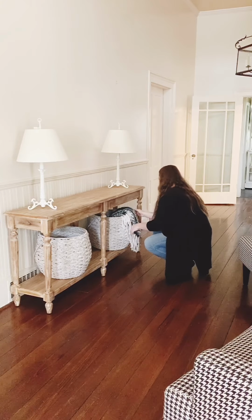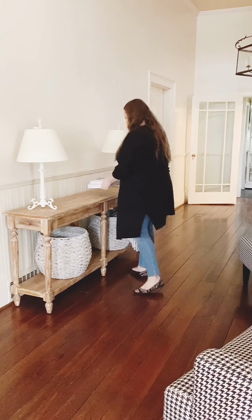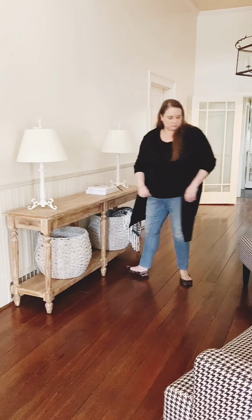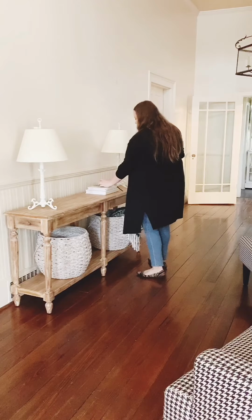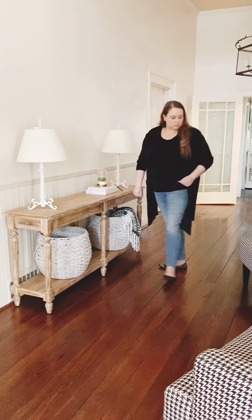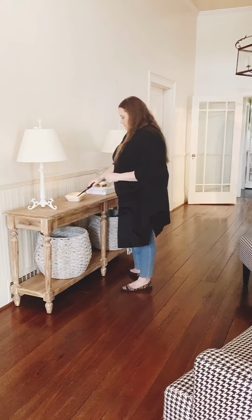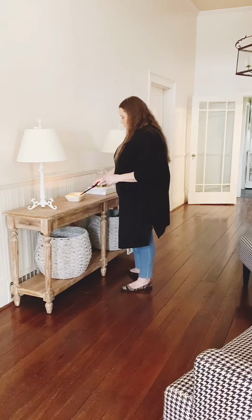We got these baskets from Target. And then the two lamps I've had for years. I think they were my mom's. I think they were black at one point. I painted them white, so I thought they looked really nice and fresh in here. So I just added a little stack of books, a cloche, and then I'm just doing a candle.